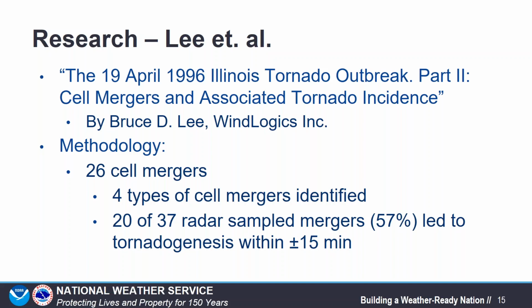So one of the better operational papers that we found in our research came out in 2006 from Lee et al. And it was a really good paper done up on the 19 April 1996 Illinois tornado outbreak. In that particular outbreak, there were 39 tornadoes. They used 37 of them in their study where they had really good radar sampling.